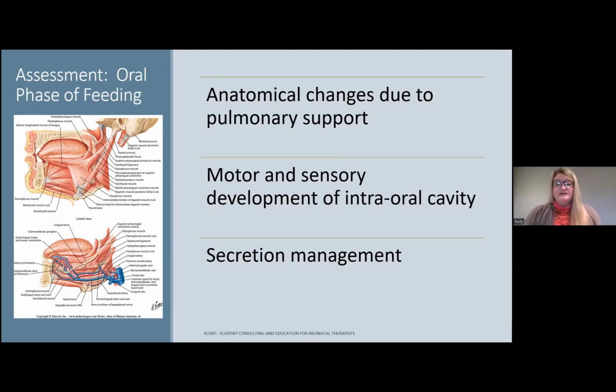So let's move into some very specific behaviors that you will be looking for with each phase of feeding. Once the infant has their tracheostomy tube placed, you will be able to do a nice assessment of their intraoral anatomy, or the inside of their mouth. Be aware that infants can sustain many anatomical changes due to prolonged oral intubation. So they can acquire a palatal groove or an intubation groove on their hard palate, which can cause a high arched palate and changes in velum activation.